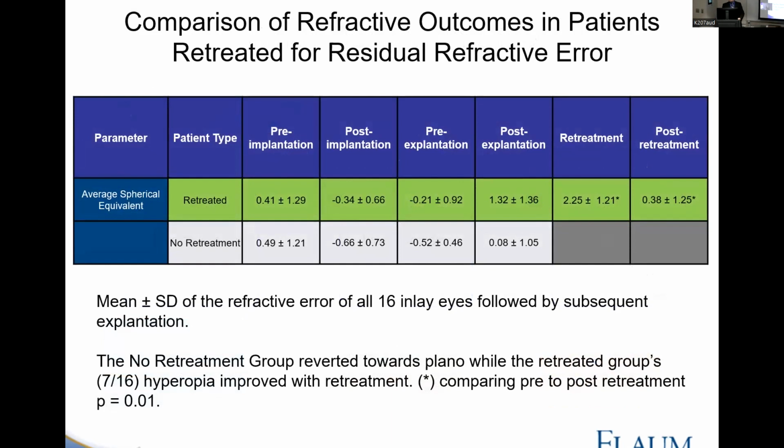This is probably the most interesting chart. Those patients were initially hyperopic, became myopic, which was the goal, and became a little bit more hyperopic than they were before after we explanted them. We split these patients: some after explantation were basically plano. They were perfect, and we didn't have to do anything to them. But there was another subset of patients over here, the ones we didn't treat, that became hyperopic even 1 month after we explanted the inlay. We continued to follow these patients, checking for stabilization, and by the time we decided to retreat them, a lot of them became a lot more hyperopic, even more so than the data we showed originally.